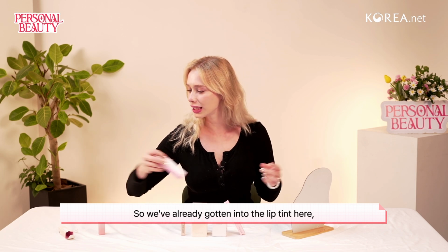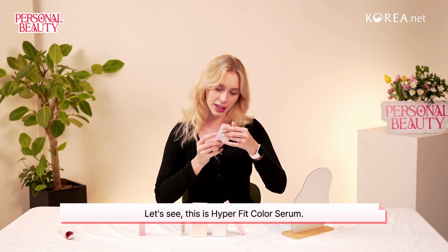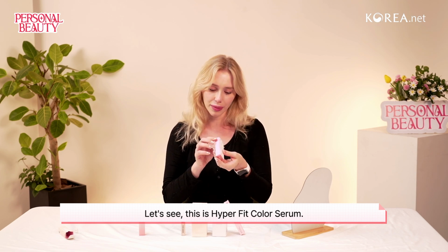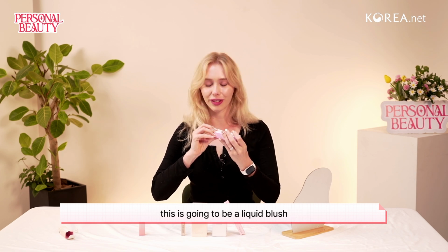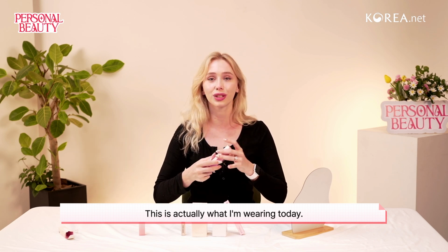We've already gotten into the lip tint here, which I love and will definitely be taking from set today. Let's see, this is Hyper Fit Color Serum. Based on the sound of it, I think this is gonna be a liquid blush, which is really one of my favorite products. This is actually what I'm wearing today.